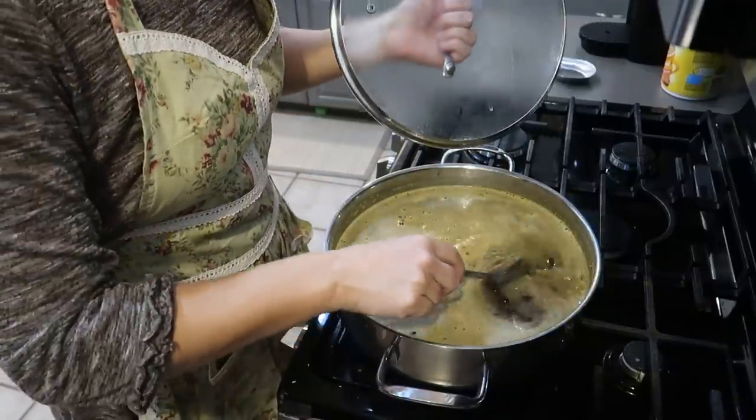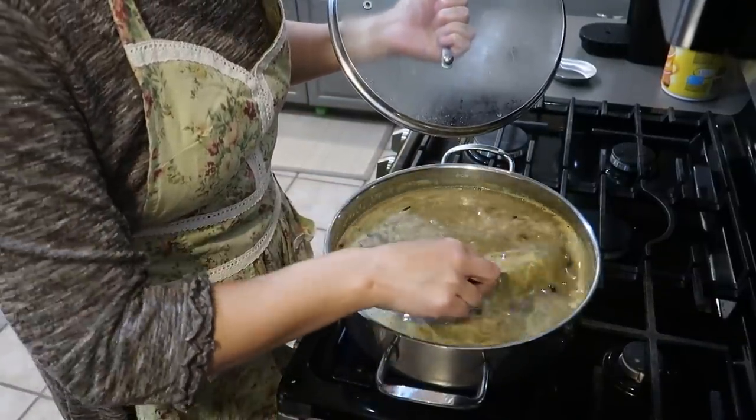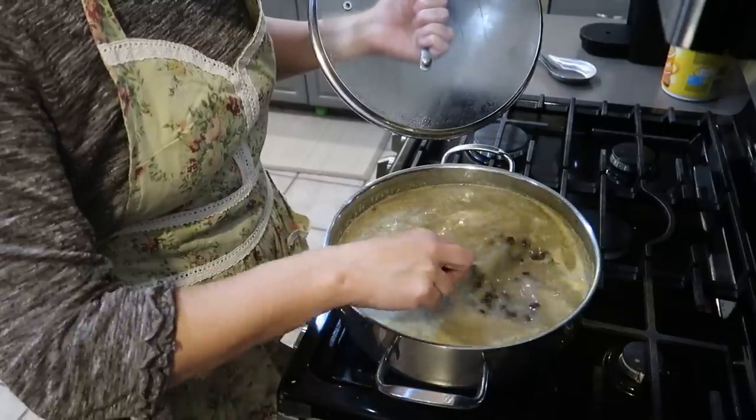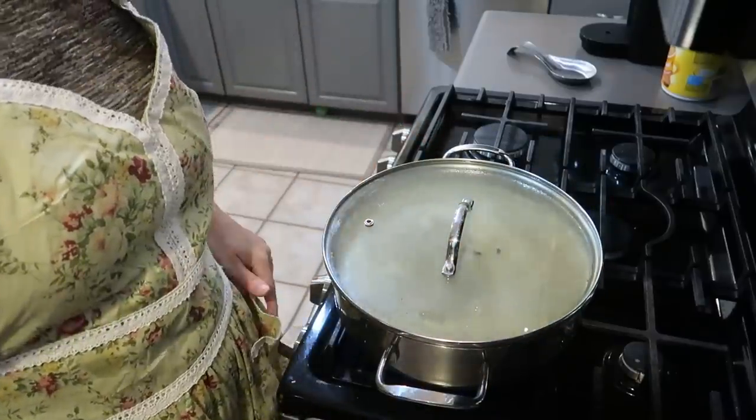All right, this is nice and hot, so I can just stir it and everything can get mixed. Now this will be the last time I'll stir it. Don't stir it anymore. Put your lid on. It helps to have a glass lid. If you don't have a glass lid, you're just gonna have to check it and see.